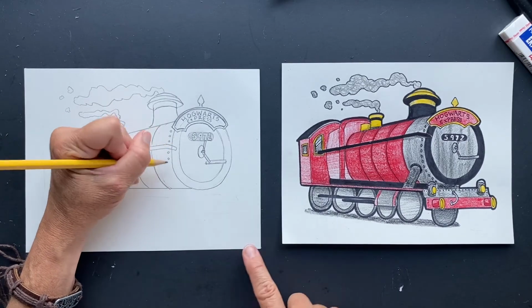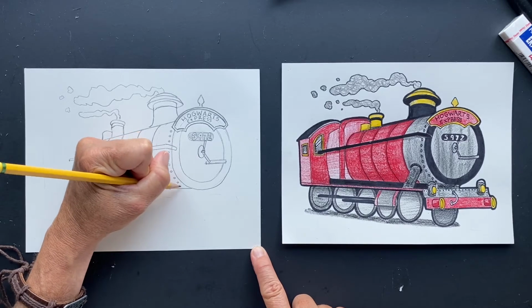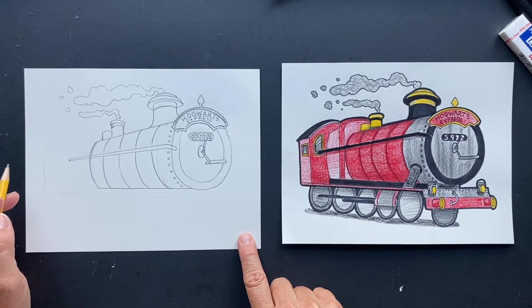And another significance about the Hogwarts Express is that is where Ron, Hermione, and Harry met on September 1st, 1991. Oh, that's a long time ago. Dude, that's a long time ago.